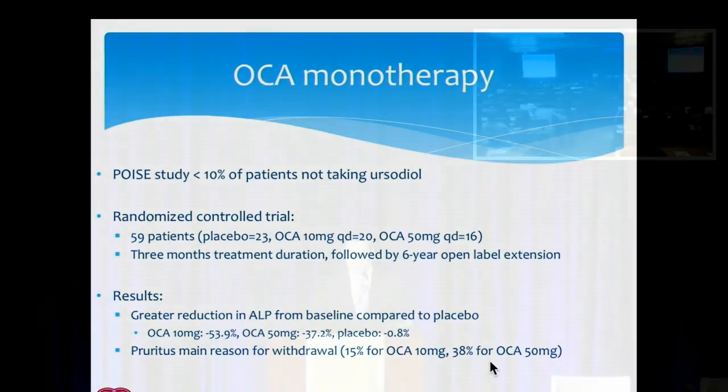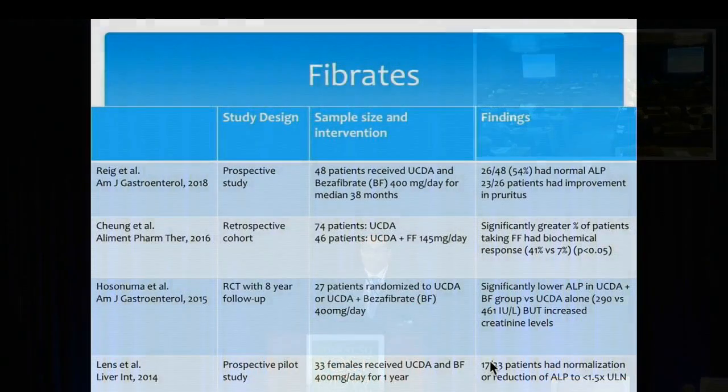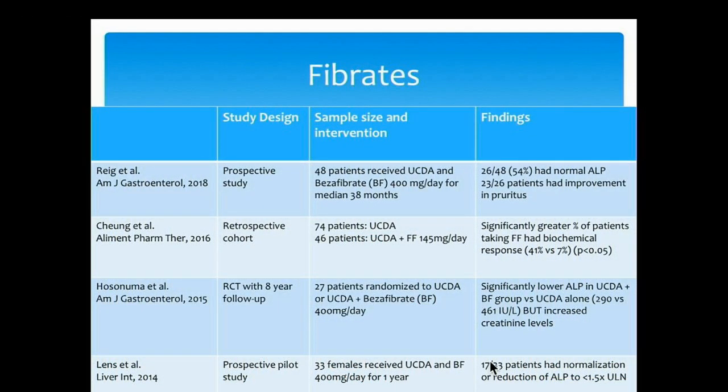The other class of medicines I want to highlight for the non-responders are the fibrates. So these are medicines which improve PBC based on PPAR agonism as well as pregnane X receptor agonism. This slide highlights some of the smaller studies, and the medications which have been studied include bezafibrate and fenofibrate. Bezafibrate 400 milligrams daily, fenofibrate 145 milligrams daily. These are all relatively small studies.